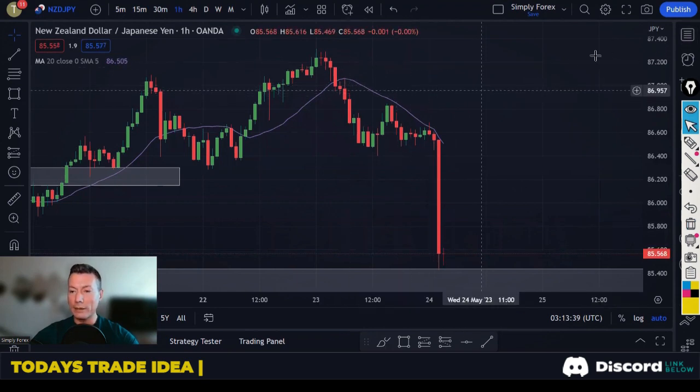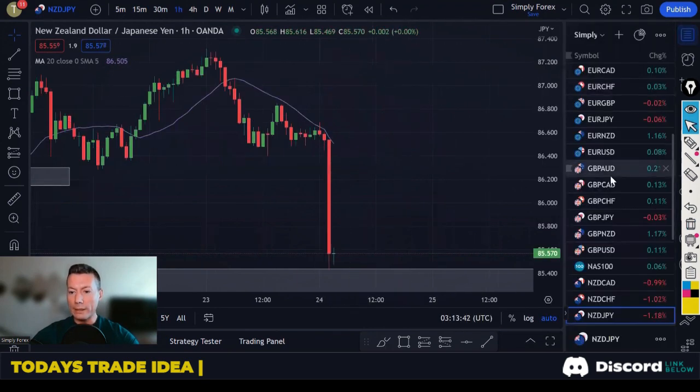So that's not a trade idea. And my final trade idea is Canadian dollar against the Swiss franc.